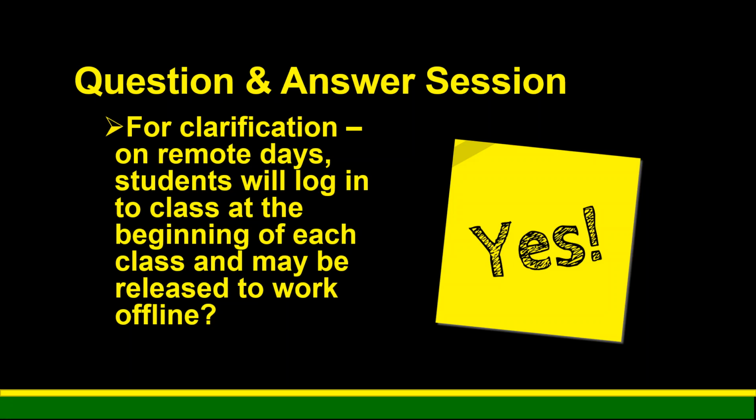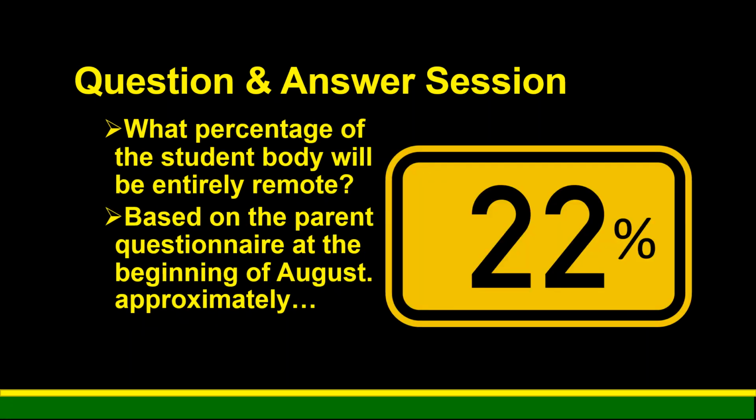What percentage of the student body will be entirely remote? Based on the questionnaire that parents answered at the beginning of August, we have approximately 22% of high school students have chosen to be remote only.